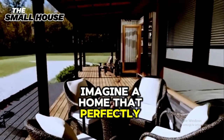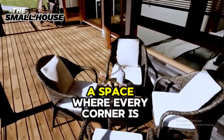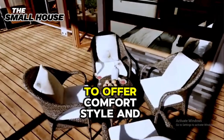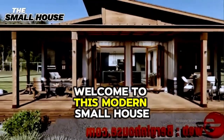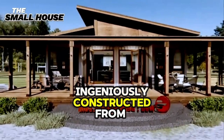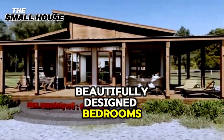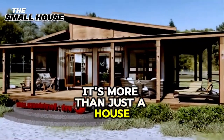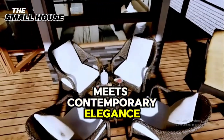Imagine a home that perfectly blends modern design with the simplicity of small living, a space where every corner is thoughtfully crafted to offer comfort, style, and practicality. Welcome to this modern small house, ingeniously constructed from shipping containers and featuring two beautifully designed bedrooms. It's more than just a house, it's a sanctuary where the essence of minimalist living meets contemporary elegance.